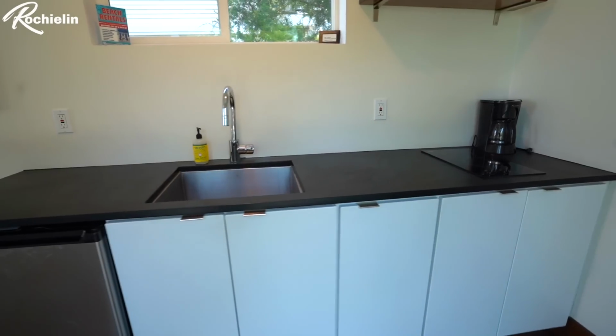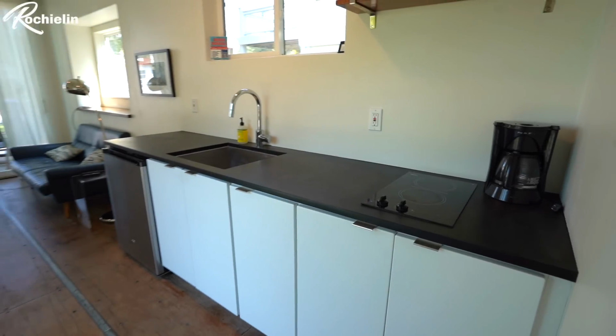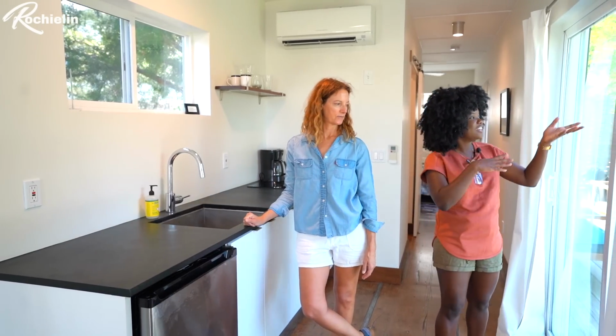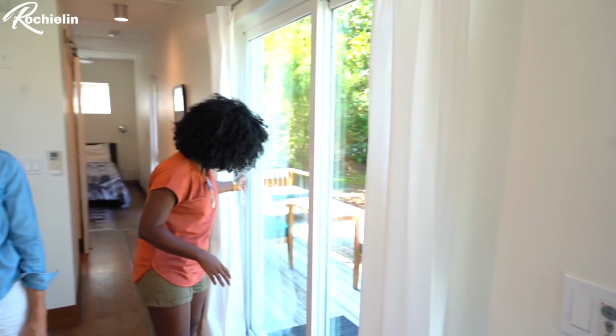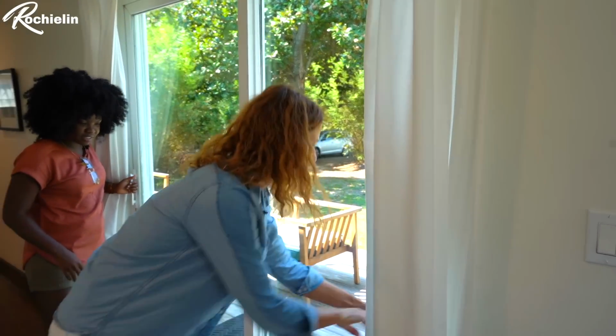What's the finish for the top of the counter? The countertops are called paper stone. So it's a recycled paper material. Ooh. All right, and on the left-hand side, I see there's a full sliding door. Yep. It brings in that indoor-outdoor experience.